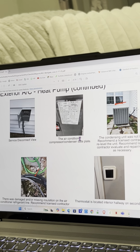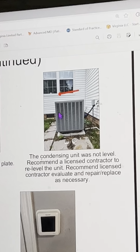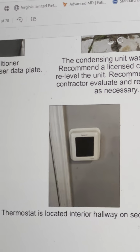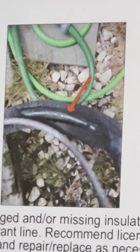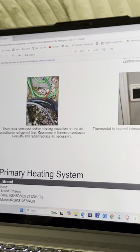Service disconnect, data tag. It does need to be leveled, sunk down just a little bit on the back side of it. And then right here, the insulation on the Freon line set needs to be replaced. The pool noodle. Yeah. So you do have two thermostats. You have one on the second floor and one on the first floor hallway. So you have a zone heating and air system, which is electric.